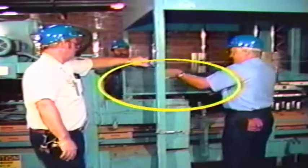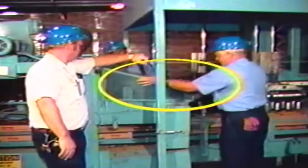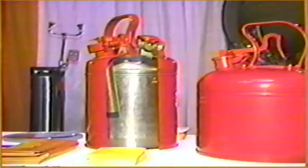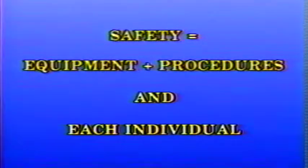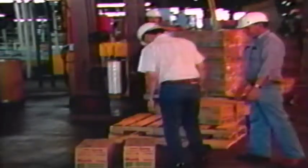Machine guarding isn't just for one individual, but it could be considered personal protective equipment. Electrical safety devices, lock and tag-out procedures, barriers, warning signs, labels, and hundreds of other safety devices should be considered. Safety isn't just one thing. It's a combination of equipment, procedures, and each individual interacting together to make health and safety a reality.